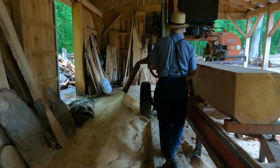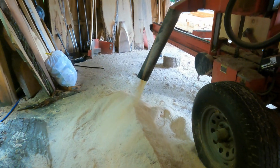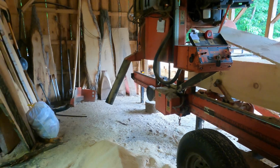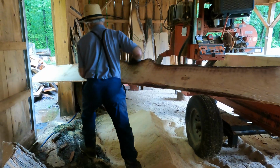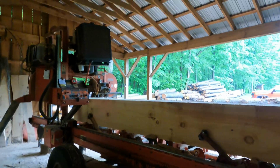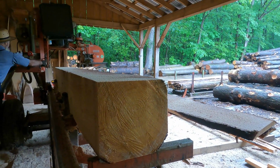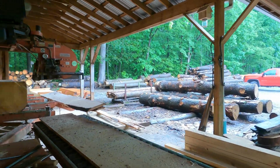He's got boards on the floor there, so when he walks next to the mill, he's at the right height for cutting. That's just a scrap board. He's taking that out. We gotta throw it over in the scrap pile, I guess. That's my truck in the background. That's a whole pile of pine logs he's got there.